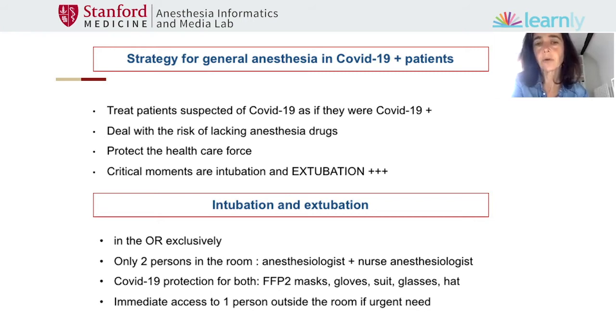This protocol was elaborated following the national guidelines that were elaborated by our national society, with the input of experts on infectious disease like Pierre Tadevin, who talked to us before. The general strategy for general anesthesia in COVID-19 patients is, first of all, we treat all patients who are suspected of COVID-19 as if they were tested positive. You also have to deal with the potential risk of lacking anesthesia drugs. You have to protect the healthcare force, and the critical moments are intubation and mostly extubation.